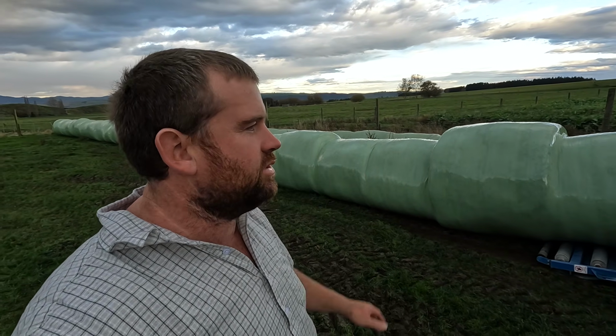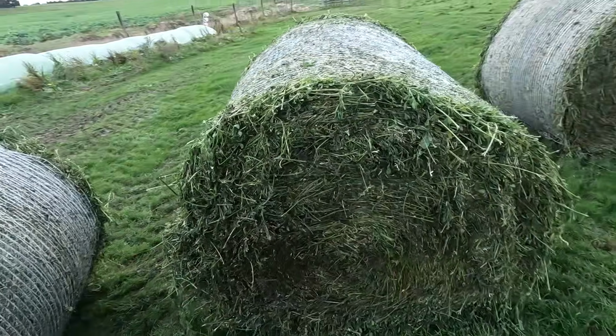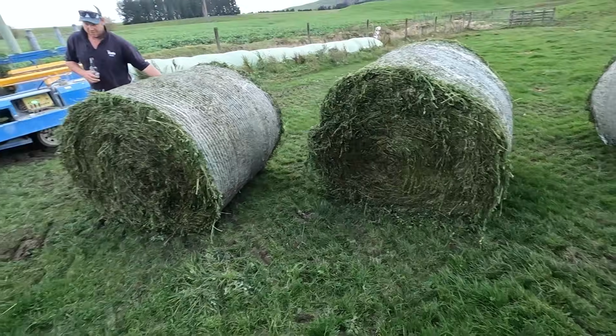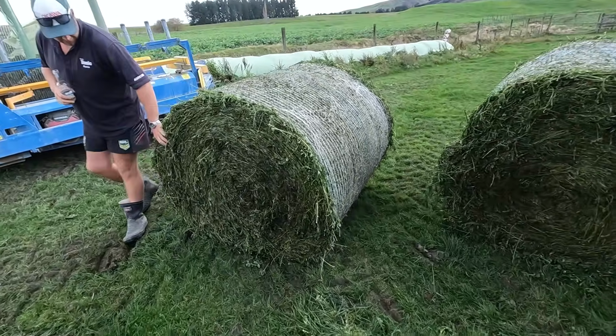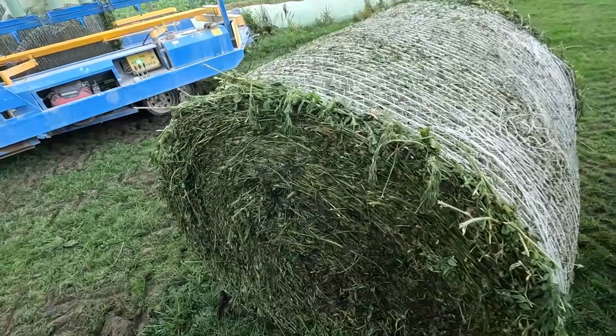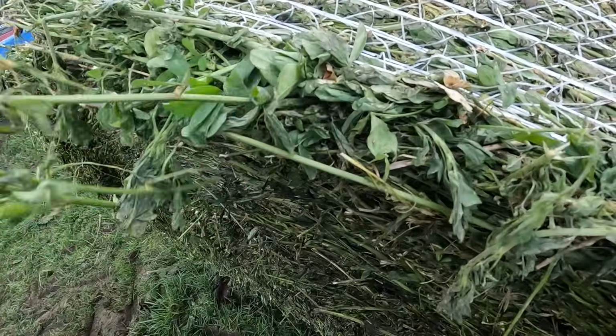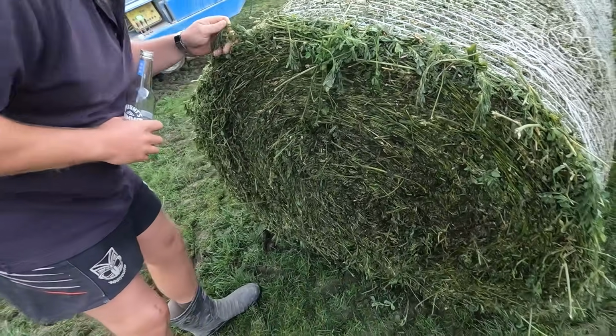Just back at the home farm now, and I thought I'd show you this because it's pretty cool. We don't do it much in the North Island, but they are getting tube wrapped, these lucerne bales. It'll be interesting to see what happens. They're pretty green, eh, Roddy? But they'll be right. Yeah. Smells real nice. Smells beautiful, eh?